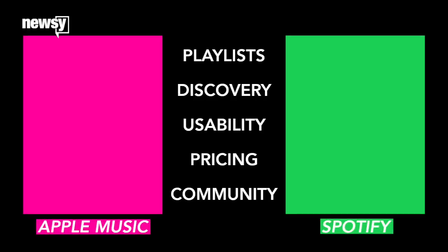So let's go down the list of categories and see who comes out the winner. Playlist. Spotify. Okay. Discovery. Apple Music. Usability. Spotify. And cost. It's the same. Artist Connect versus Friend Connect. Whether you want to connect with your friends or you want to connect with artists. Again, that's a toss-up. Friendship versus idolship. Idolship, I guess. I don't know. Some people say you shouldn't idolize, so ultimately, it's kind of a toss-up here.